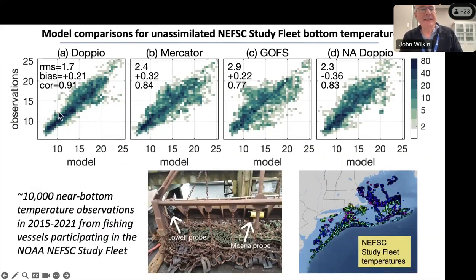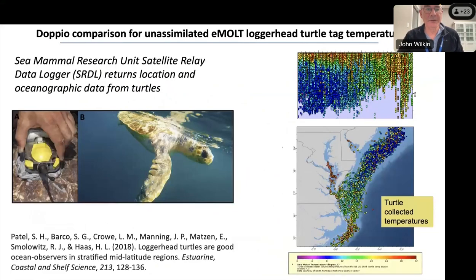Again, a little bit more on the skill assessment. Scatter plot here with everything along the diagonal would be a perfect model. We can see this is before we assimilated these trawling data. So we've got less spread here in the Doppio model compared to Mercator and to GOFS and to our non-assimilating model. Our next version of this reanalysis product, we will actually assimilate those observations fully, but they are in our real-time forecast system now for the observations that we get from the ships within 3 days, which is with most of them because they've got cellular comms on board the ships.